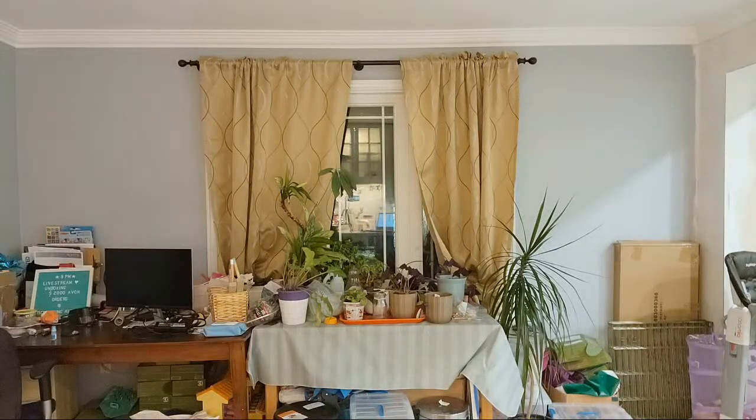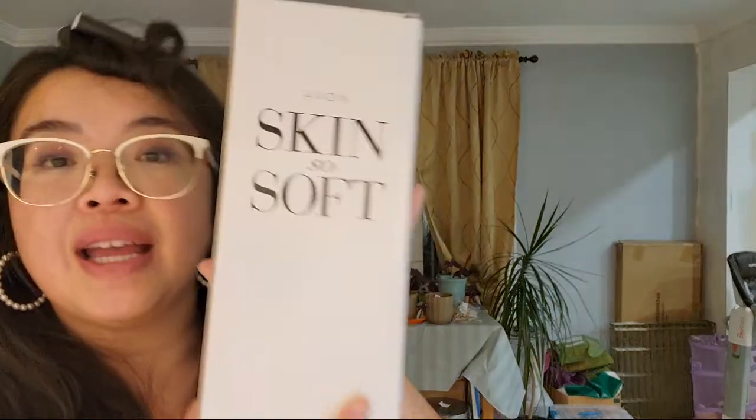All right. The next thing here is the lemon shower gel. I did talk about this when I opened it up during last week's live stream when I did the unboxing of my $1,900 worth of products. You can still see the sign over there. Yes, I have not put it away yet. But anyways, this is the refreshing lemon skin so soft shower gel.